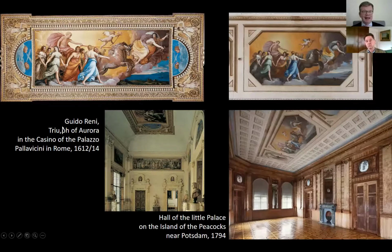Now, this was already used in several Prussian palaces from the ancestors of the crown prince. So, for example, here by his grandfather on the island of the Peacock, you've seen the paintings in one of the former sessions, and here it's now the tiny little palace of the island of the Peacock, and in the festivity hall you see it also copied on the ceiling as an antique reference. So the crown prince didn't even have to make a reference to Rome and this casino, but he could also just make a reference to the island of the Peacock.